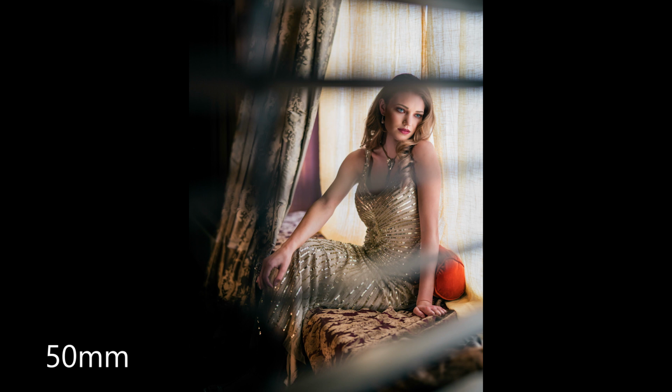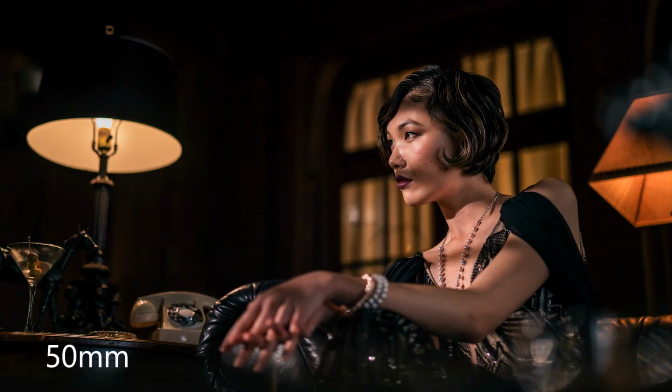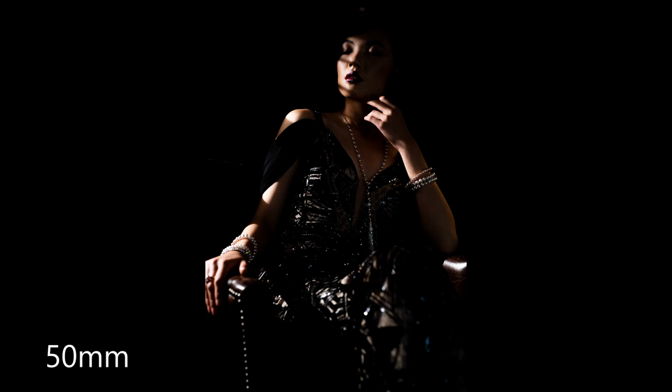You're not going to be shouting at your client that's 40 feet away from you like you would with an 85 or a 200 or something like that. So it's a really good flexible focal length for just about anything you want to shoot.